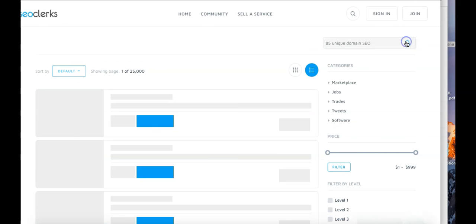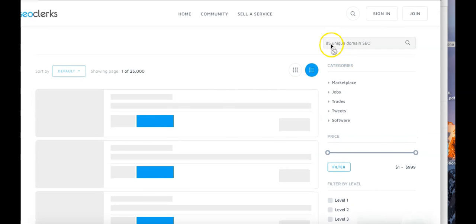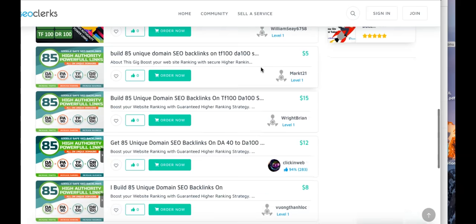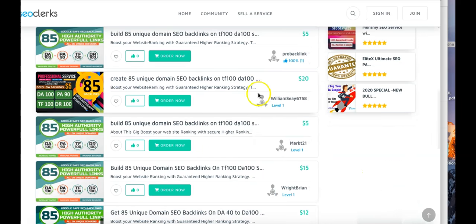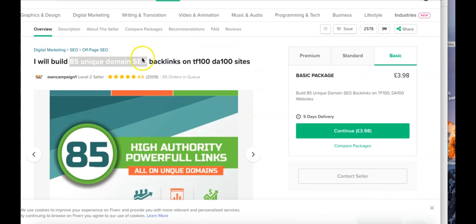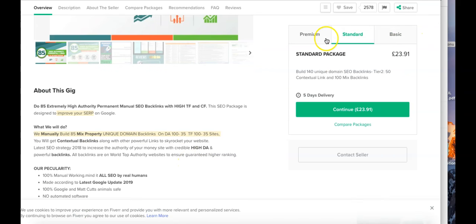All we're going to do is paste that in there and see what comes up. It does take 10 seconds to do a search. So I've just cut and pasted 85 unique domain SEO, put it in there. We're going to find the cheapest one on here. Actually, these ones are all quite expensive, but there's a guy on here for $3. So this is exactly the same as what this guy is doing. He charges $3. Now, this guy charges 23 for the standard and premium 55. So you don't have to charge $3.